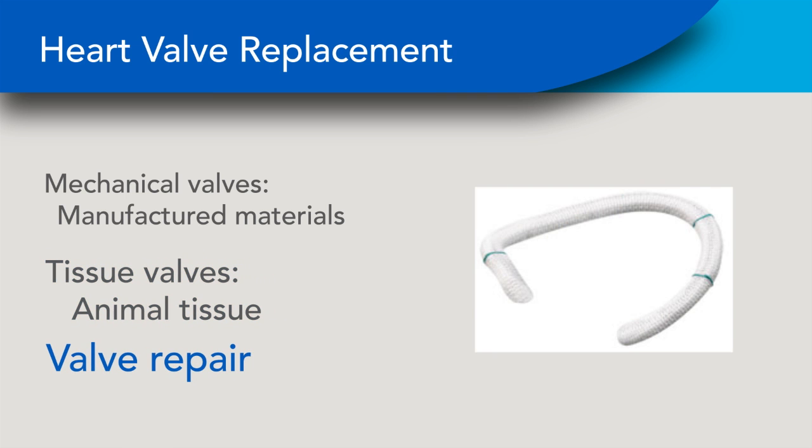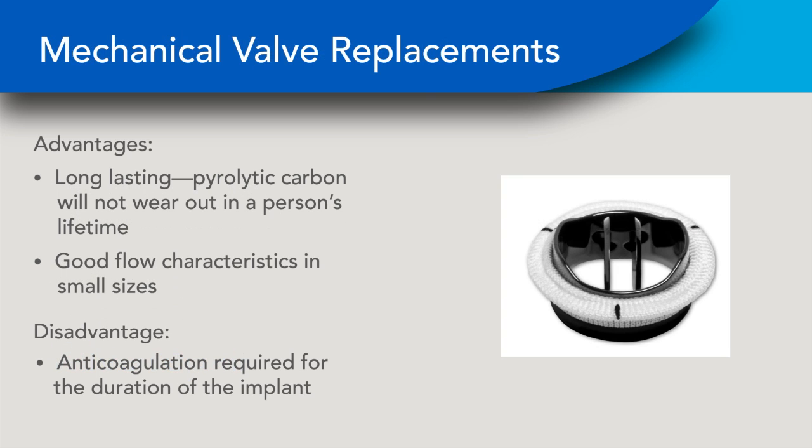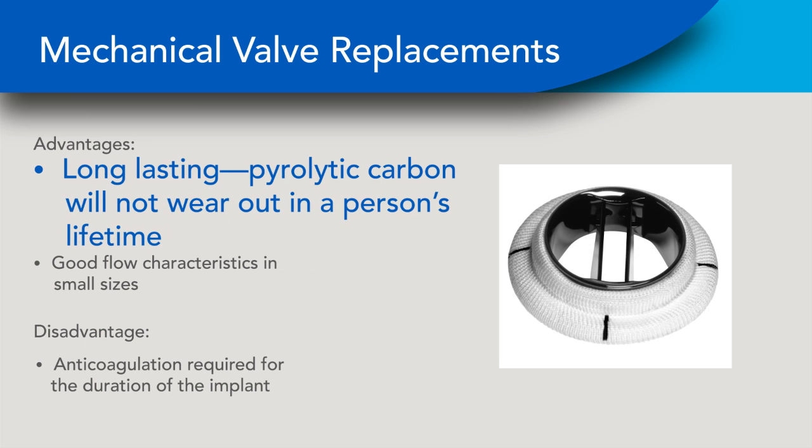Valve repair is much more commonly done for the mitral valve or tricuspid valve than it is for the aortic valve or the pulmonary valve. There are several options for replacement. Mechanical valves are manufactured usually from a special form of carbon, pyrolytic carbon. The big advantage of mechanical valves is that they are long-lasting. The carbon will not wear out or break in a patient's lifetime under normal conditions.